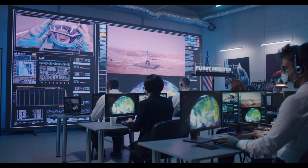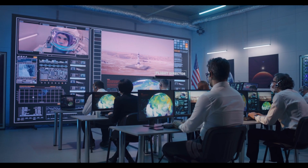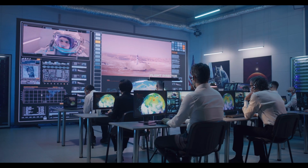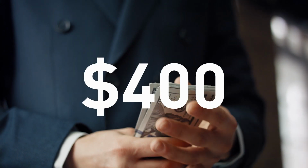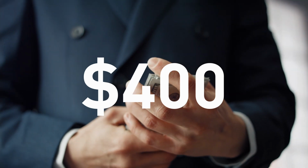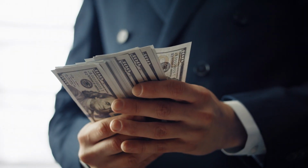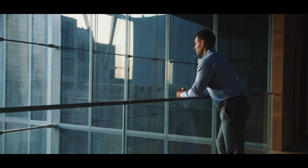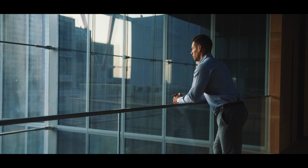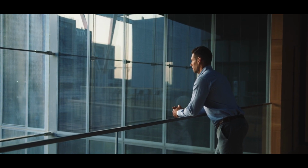It costs absolutely $0 to register your company in SAM.gov. That's right. If you're thinking about paying a consultant $200, $300, $400 for a SAM registration, you probably should not. You're going to be paying hundreds of dollars for something that takes 30 minutes to do. Now, as a consultant who offers SAM registrations as one of my services, I can honestly tell you not to waste your money on this service.